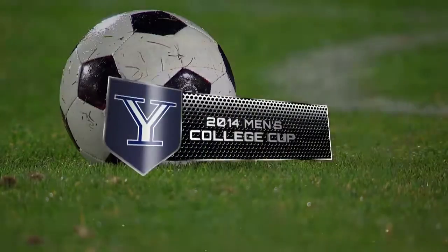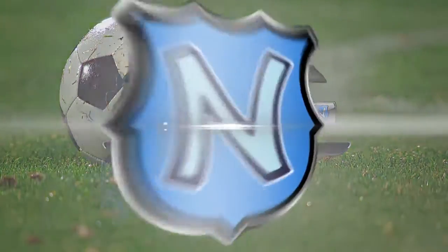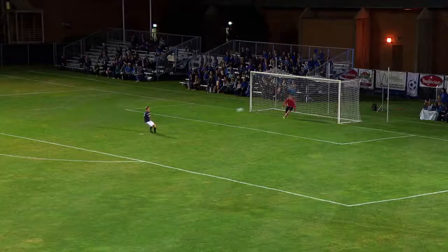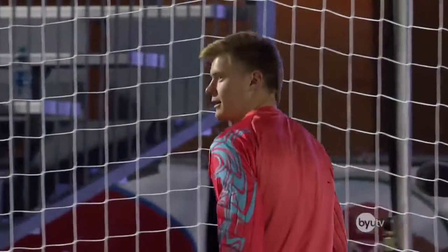Welcome back to our coverage of the game of the year between Yale and North Carolina. If you're just joining us, we have witnessed an unbelievably well-fought match tonight, and it's come down to penalty kicks. Peterson for Yale, taking the first approach. Spectacular! North Carolina's goalkeeper Richards just let one in past him now. So now the burden rests on Yale's Scott Sterling.